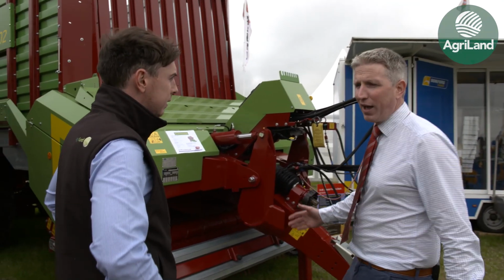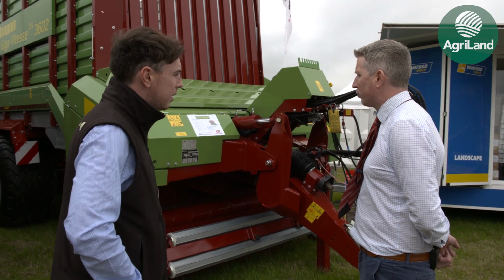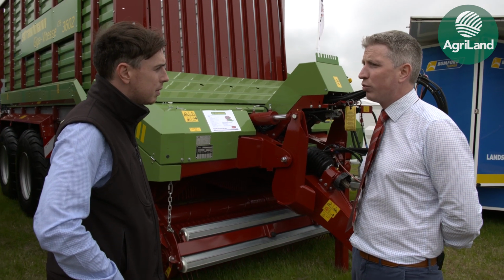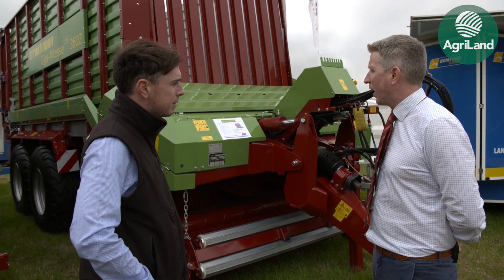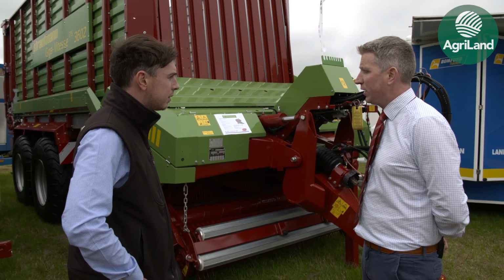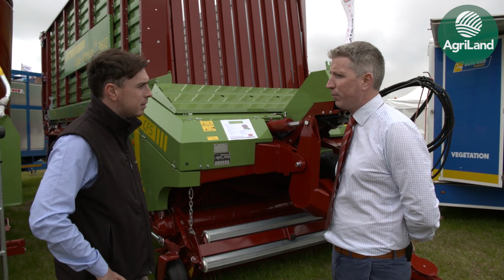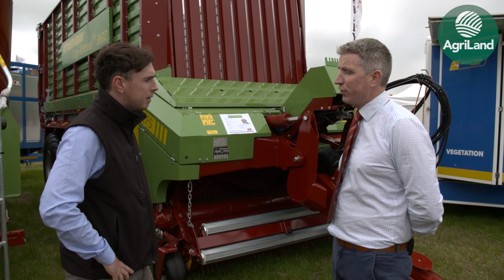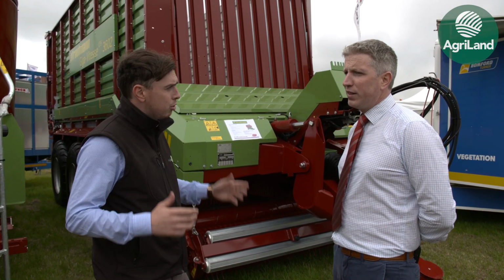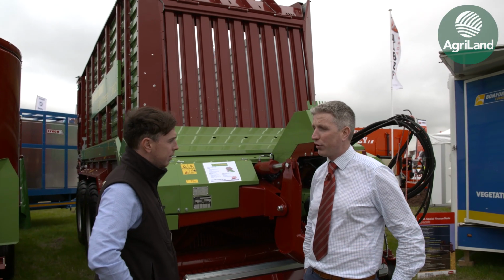I suppose the model we have here on display today is the 3602 Giga-Vitesse. It was launched last year in conjunction with the 01 version. This has the wider pickup at 2.25 metres compared to 2 metres on the 01 version. This would be the second highest in its range. The Tera-Vitesse range is the next model up, and we have the Zelon and the Super-Vitesse under that in wagons. And is it contractors that are buying this type of machine? Is it large-scale dairy farmers? Who's going for it? Yeah, we would see the contractor going for the bigger capacity forage wagons.